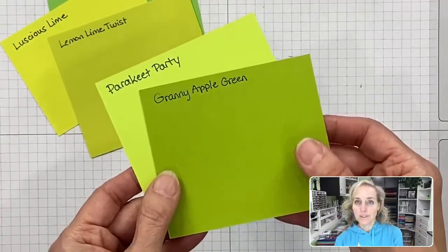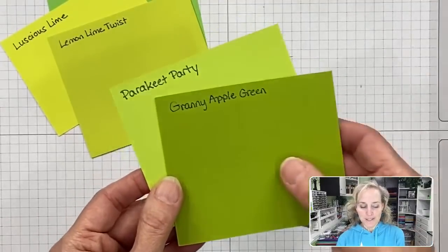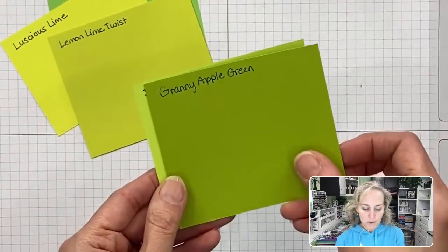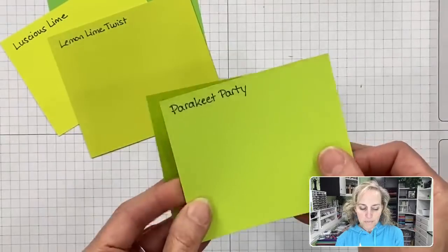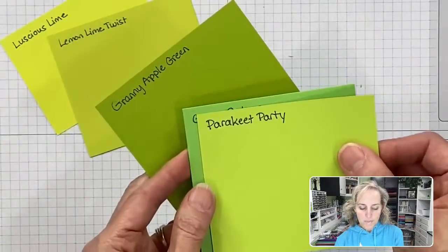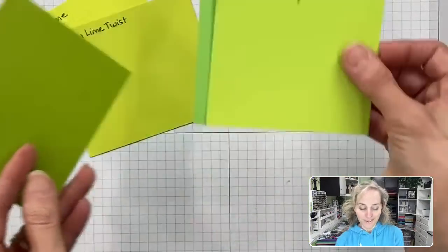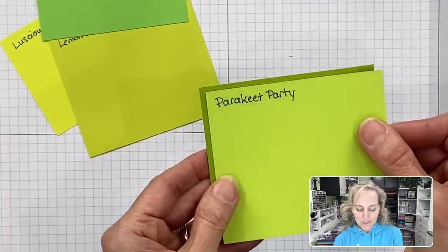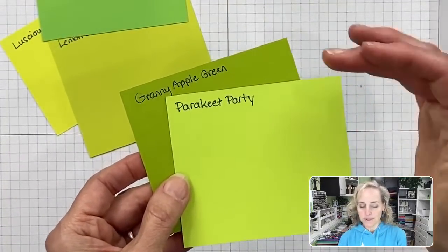Granny Apple Green looks super dark compared to Parakeet Party. And I thought maybe these two would be kind of close. But I would say that they would work well together if you wanted to pair up Parakeet Party with another current color. I would say it would work way better than it would if you were to pair it up with the old Green Galore. But Granny Apple Green and Parakeet Party both have probably about the same amount of yellow to them, but this one's darker.